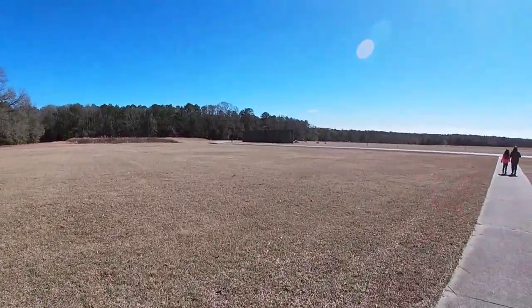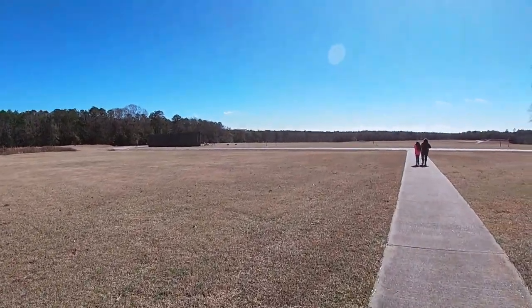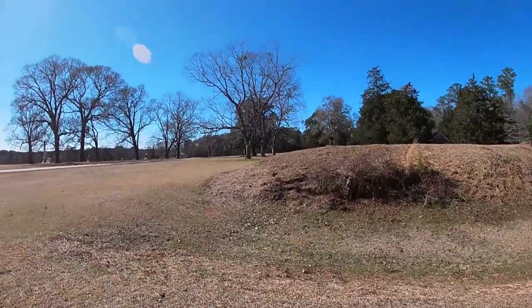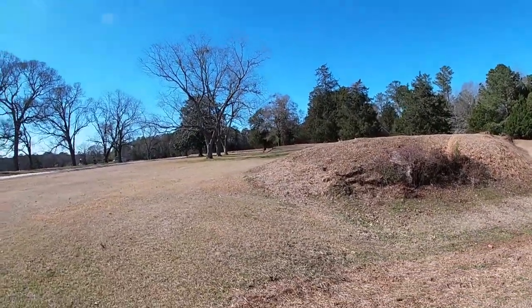This is a very, very beautiful site. Unfortunately, it sucks to know that there was so much death here, so much hatred here.